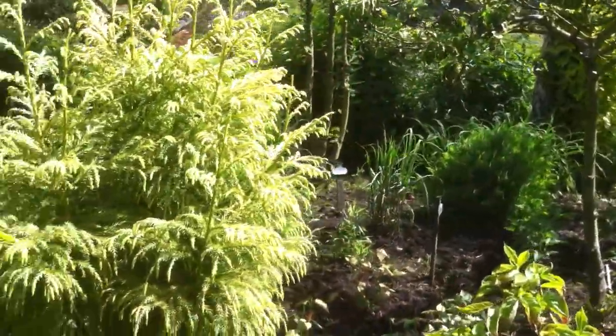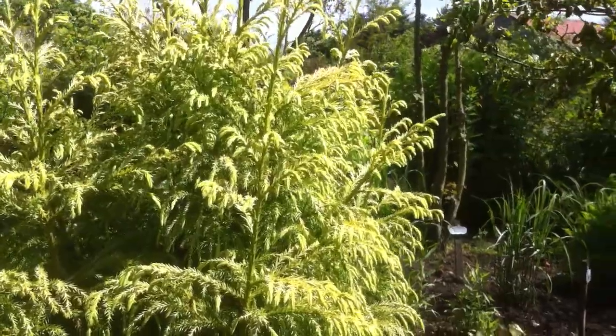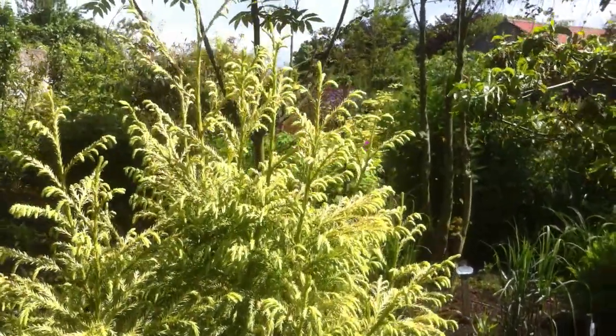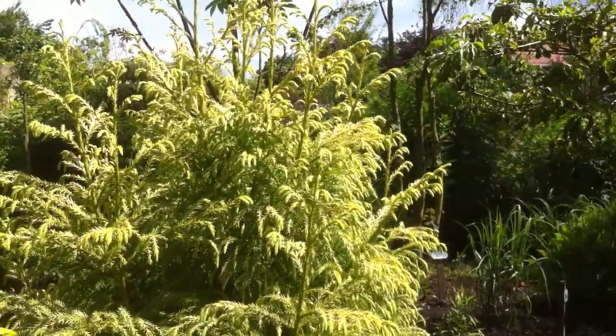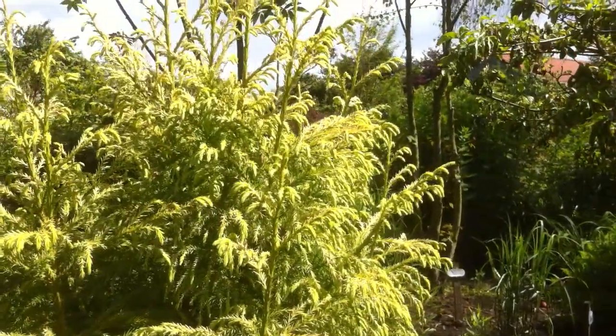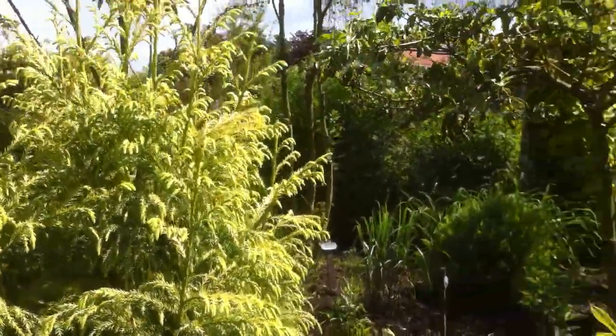Also here is a beautiful cryptomeria, Sekkan-sugi. Again, it's fully winter hardy. It has the most beautiful sort of golden, again a lax habit. I like lax habits, weeping things, because they seem to add movement.